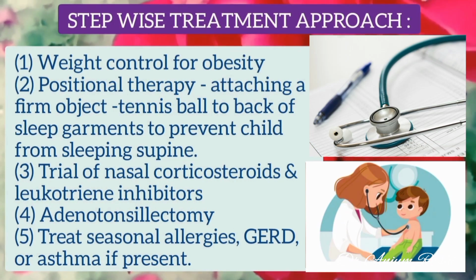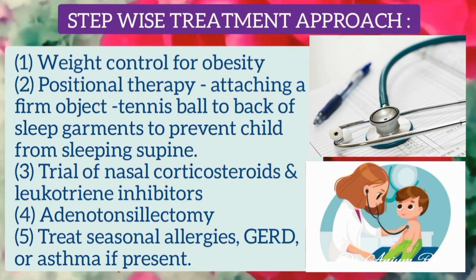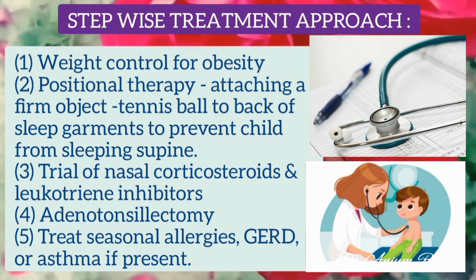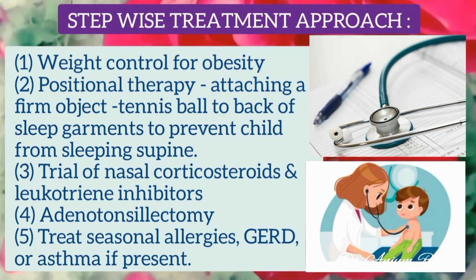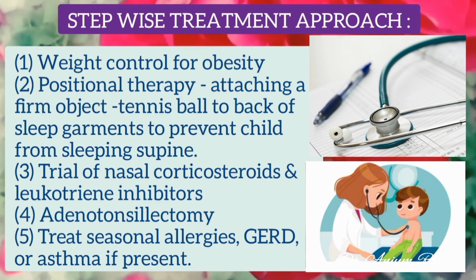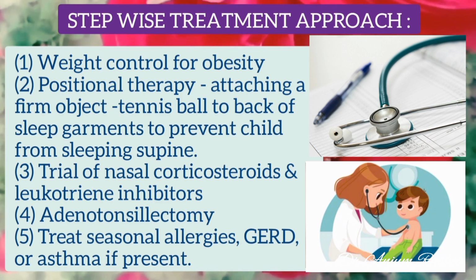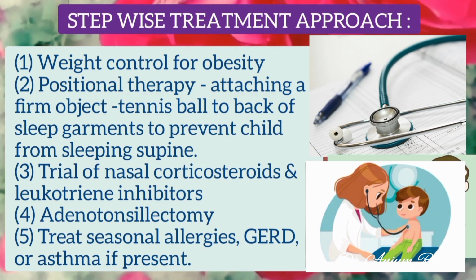Now, the treatment of obstructive sleep apnea consists of a stepwise approach. First is the weight control for obesity. Then positional therapy, that is attaching a firm object such as a tennis ball to the back of sleep garments to prevent the child from sleeping supine. Then trial of nasal corticosteroids or leukotriene inhibitors to decrease inflammation of the adenoid or tonsils. Then adenotonsillectomy, and treat seasonal allergy, gastroesophageal reflux disease, or asthma if present.